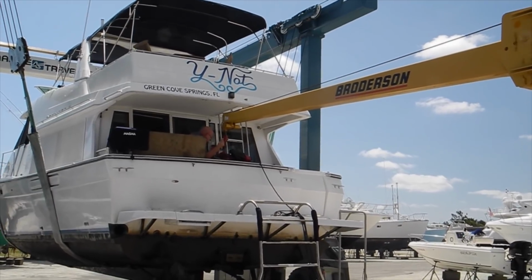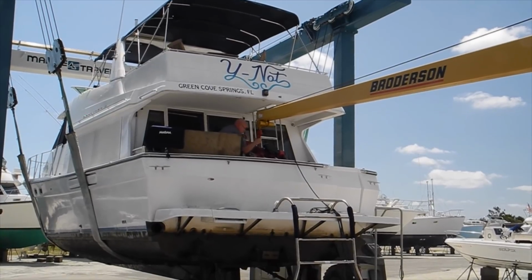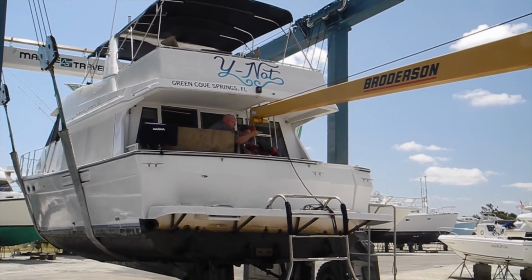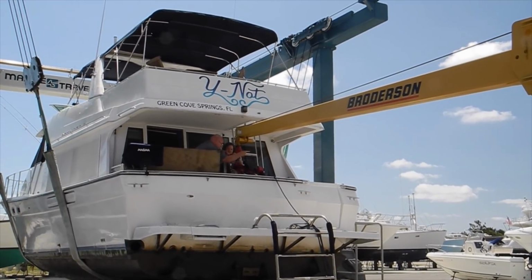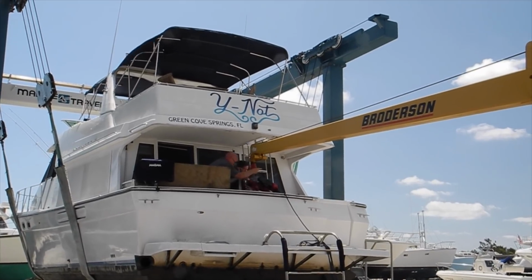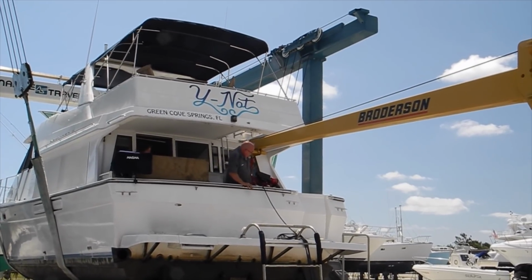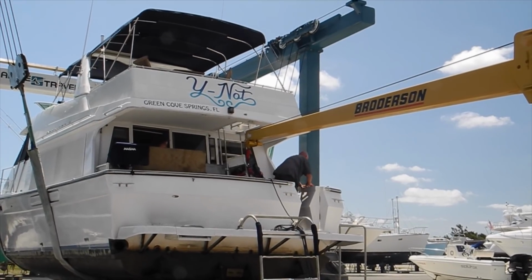Okay, it's halfway above the coaming on the stern of the boat. Move the boom to the right, to the starboard of the boat. Watch, it'll jerk a little bit. And they have to watch that ladder going up onto the fly bridge. Make sure it doesn't contact that ladder. The generator might weigh about 600 pounds. Pure guess. They're going to try to take it out of the back door. So that might be an idea.